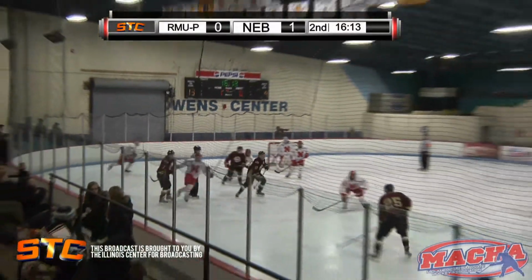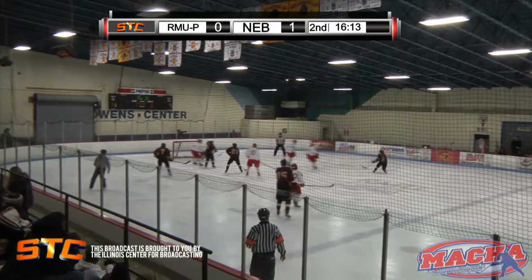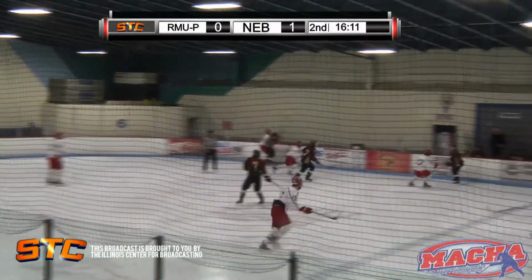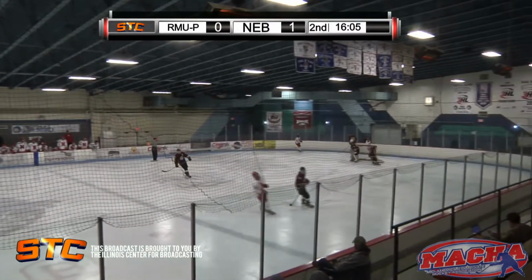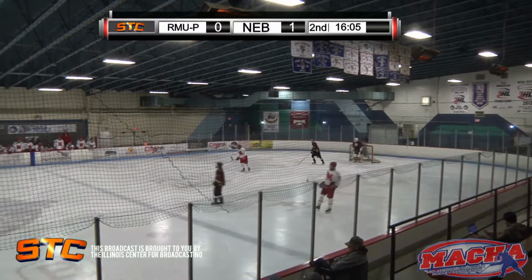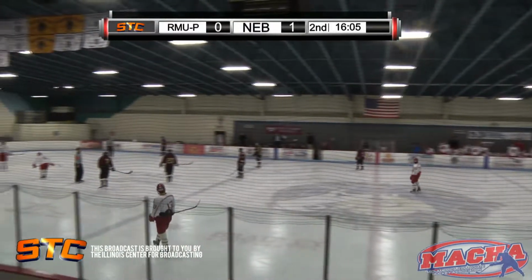Now the rebound, no rebound given, and face-off now will be to the left of Shemek inside the Nebraska zone. And Robert Morris unable to win that draw. Nebraska clears all the way down back inside the Robert Morris zone. Another icing call. Face-off will go back down inside the Huskers zone with 16:05 to go here in the second period.